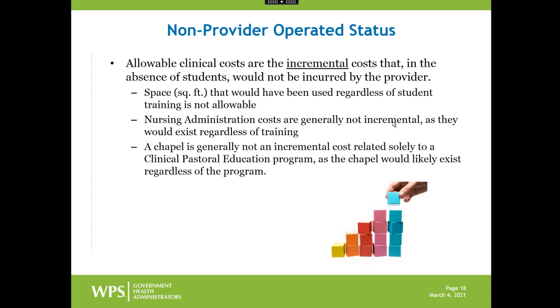And the other thing we've seen recently is the inclusion of costs related to a chapel, mostly square footage. The thing is, a chapel in a hospital is generally not going to relate solely to the clinical pastoral education program. It's usually not considered an incremental cost because most hospitals have chapels regardless of whether they train students or not. Now, if for some reason you can support that this chapel absolutely would not have existed without the clinical pastoral education program, then it can be at least considered and reviewed. But generally, that would certainly be a hard thing to prove at that point.